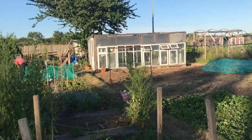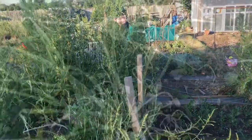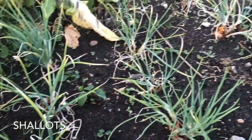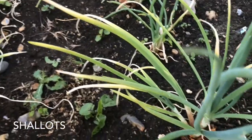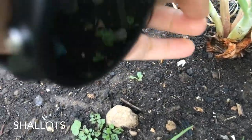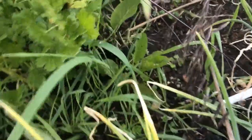End of May, and let's have a look at what all has changed in the past couple of weeks. These are shallots. They are growing nicely, need a bit of weeding. What I like about shallots is that when you plant one bulb, you get many from that one bulb. The bulb splits. So for example, in this one I think there are around 6 of them, and in this one there are 7. So you get many from one bulb.